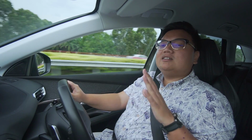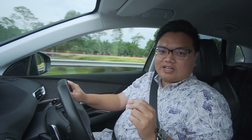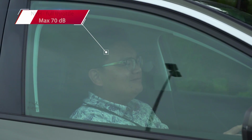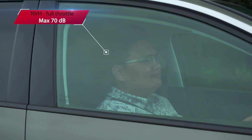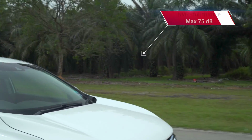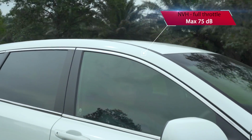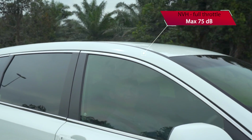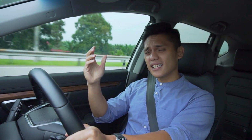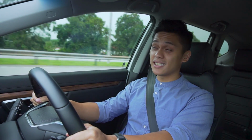On to refinement, the Peugeot again has a very strong showing here. Under full throttle, we recorded a maximum noise level of just 70 dB for the Peugeot, which is quieter than the CX-5's 72 dB. The Honda CR-V is by far and away the loudest at full load at 75 dB. Yep, Honda's usual issue with subpar refinement continues to affect the CR-V as well.